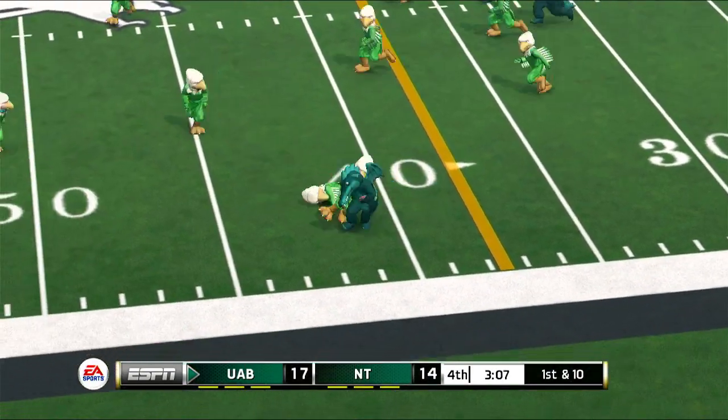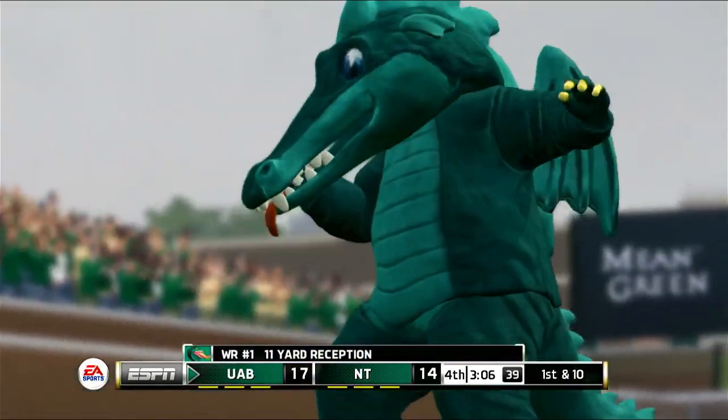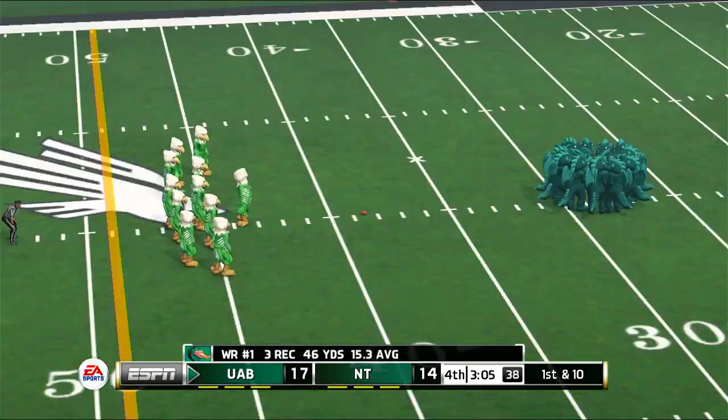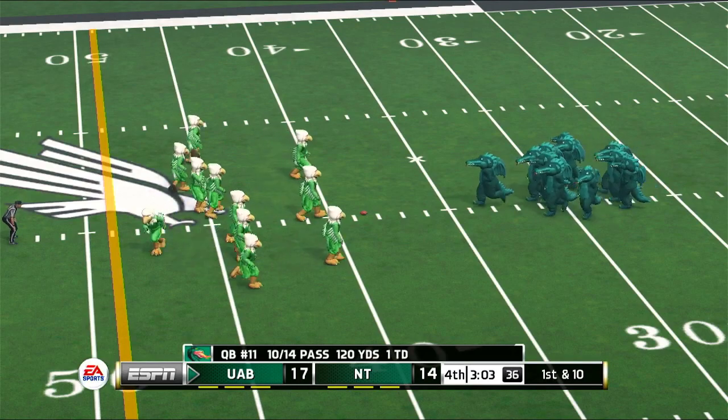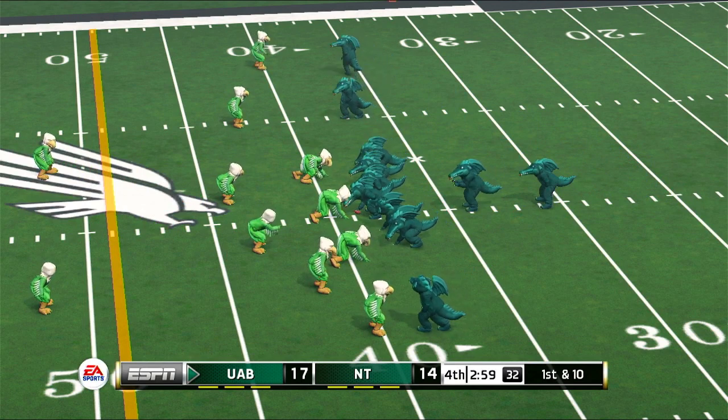It's complete. And they push him out at the 39-yard line. Gain of 12 yards. First down. From their own 39-yard line. First down. Less than 3 minutes in the game.